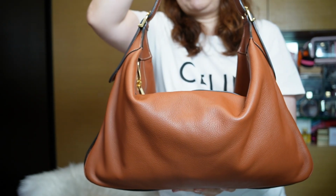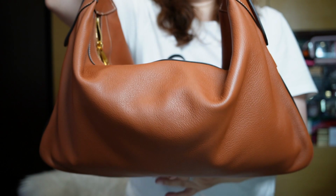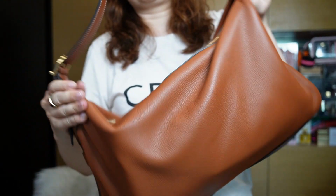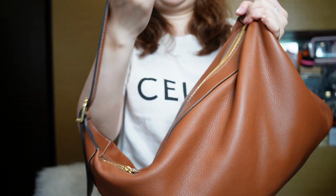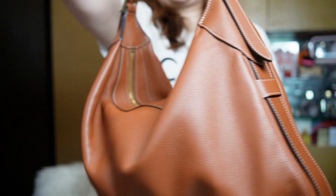So this is generally what the bag looks like, and basically if you pull it up, you can see it becomes this hobo style, and of course if you fill it up more, you're probably gonna get more of this type of style, but I do have a lot in here, so I can kind of show you that even if you have a lot, it does tend to hold this kind of a shape.